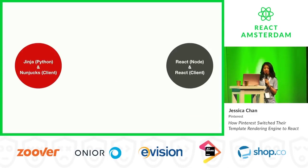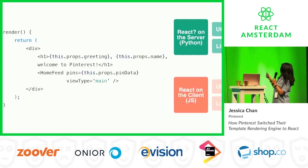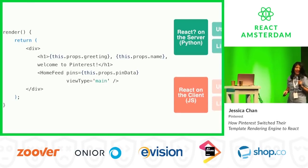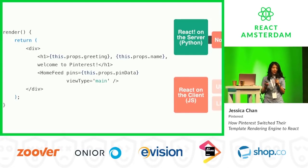So again, here we are, going from Jinja and Nunjucks, Jinja on the server, Nunjucks on the client, over to React. Let's just pretend for just a second that there was a magic wand and I could actually convert all of our Nunjucks templates that you just saw over to React, right? Let's just pretend that I could actually magically turn that over to React, all of our templates at once, some crazy transpiler or something like that. We still have this problem, right? Can we do React on the server in Python? No, what? I don't know. It's not going to work. We need server-side rendering, so we can't just have React on the server.